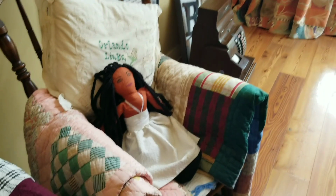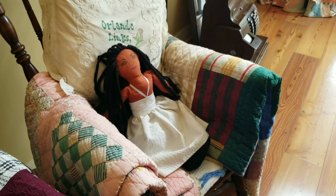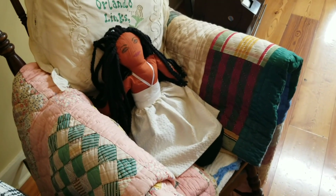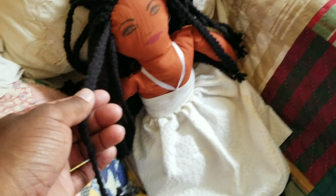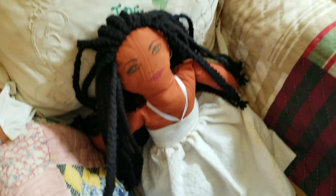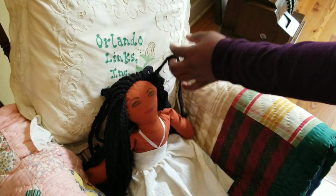Flowers on the front, and I used to take down the braids and then try to braid them different ways. So you can actually rebraid the hair. Yeah, we used to play with these all the time. We have 4 of them.